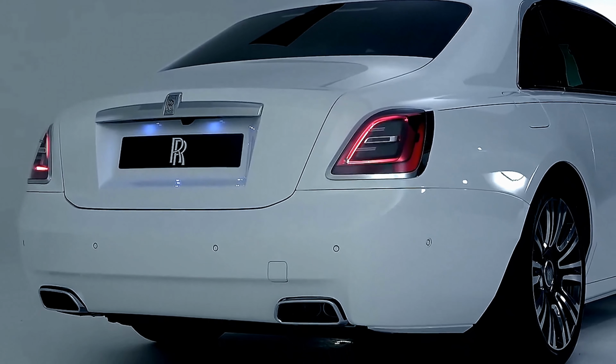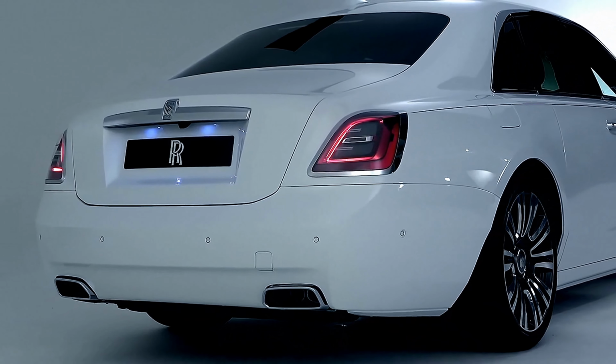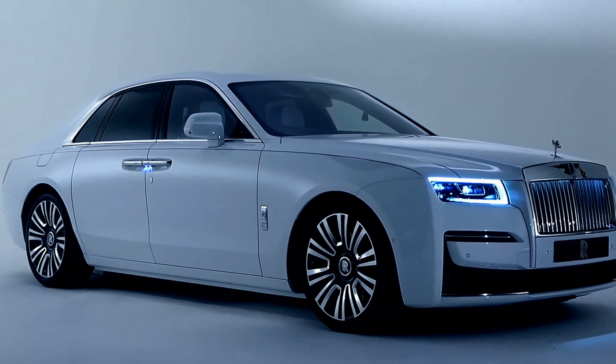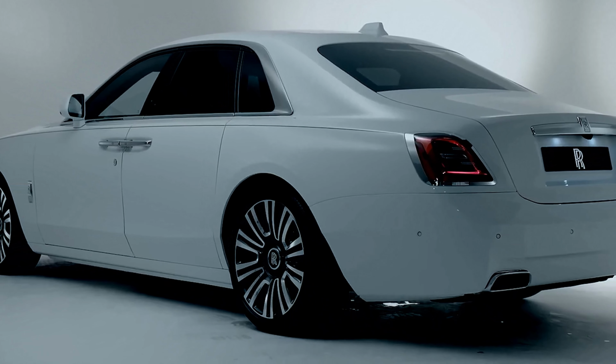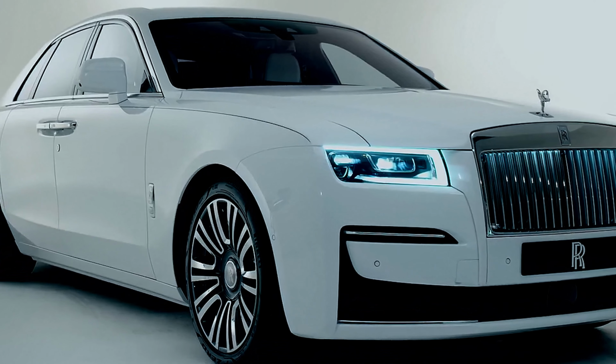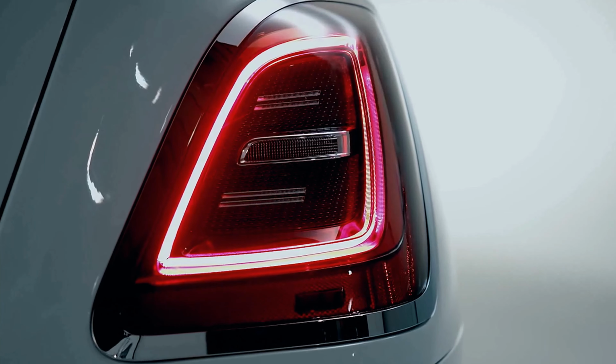Now, on the outside, it's a little bit longer and a little bit wider than the car that it replaces. However, some clever design trickery means your eye is drawn in at the front and it hides its size. Also, there are a couple of firsts right in front of you.